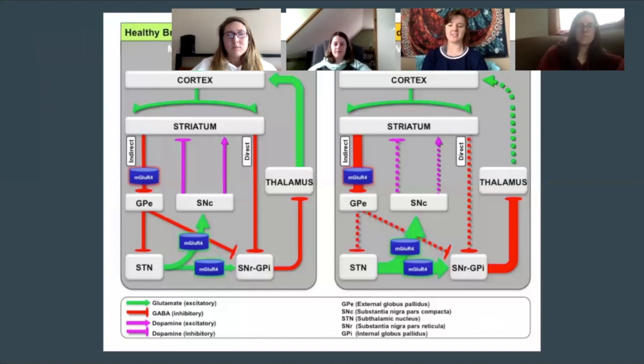And then this is just, you can see the pathways better, and you can see the dotted lines are where it's not functioning properly in Parkinson's disease.